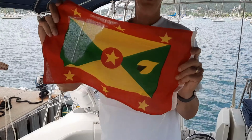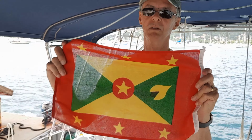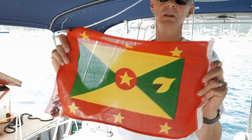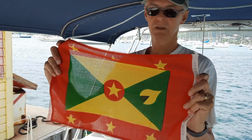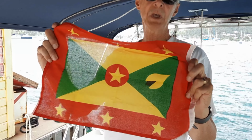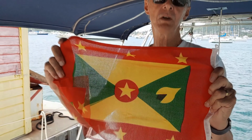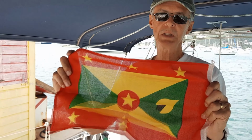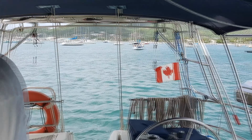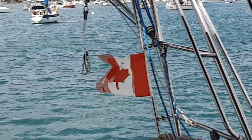Very good. So we've just been told to what? Fly our courtesy flag. Which is this flag. So we've got to fly it because now we're all checked in. So that's the legit procedure. And what were you just going to tell me about the flag? This thing here, I think there's nutmeg. They put a lot of nutmeg here in Grenada. Spice on it. Very cool. And we got our Canada flag now. Thank you very much.